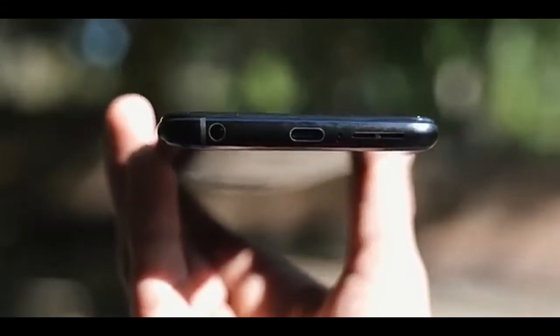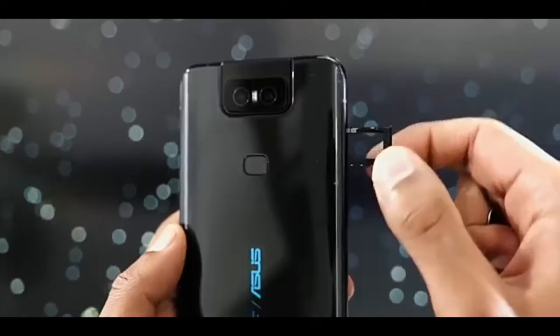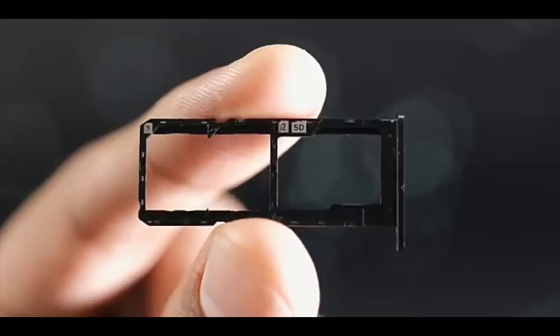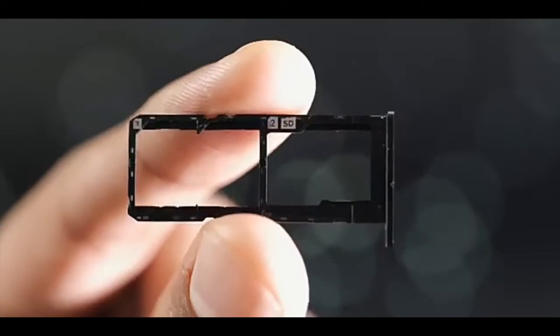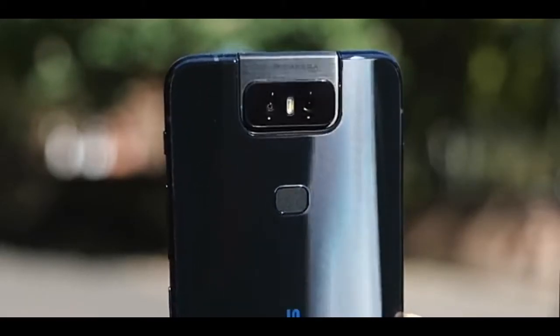You've got that headphone jack, you've got stereo speakers on the bottom and the front, and it actually comes with a triple slot tray, so you can load 2 SIM cards at the same time as a micro SD card. Compelling enough reasons to want one. The first being this camera module.